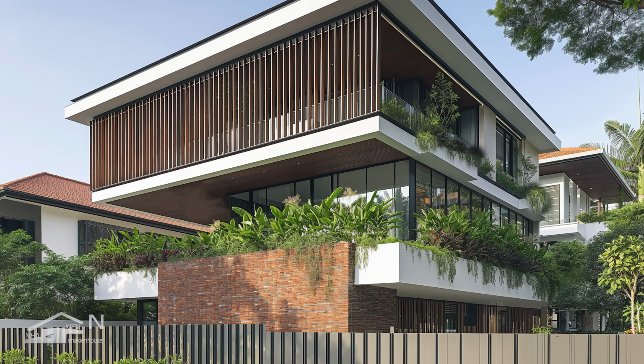The integration of nature and innovative design solutions in urban settings not only enhances the quality of life, but also promotes environmental sustainability, making it a model for future urban development.